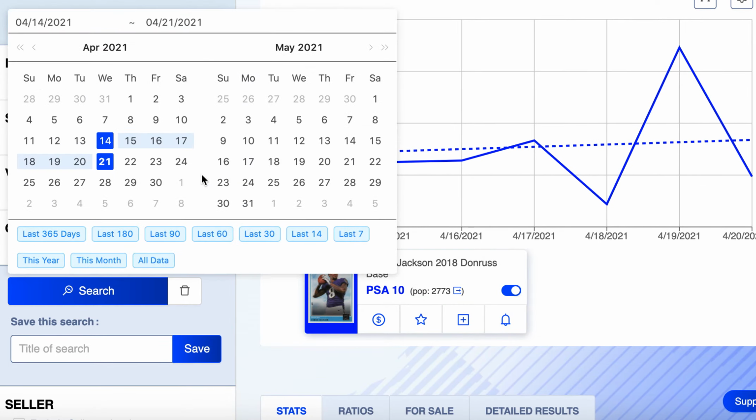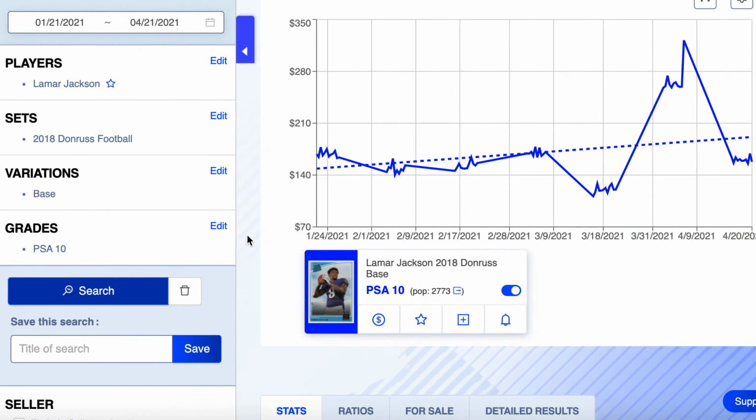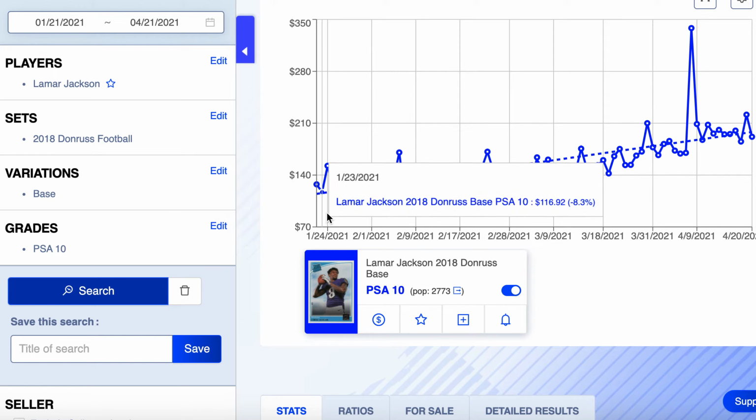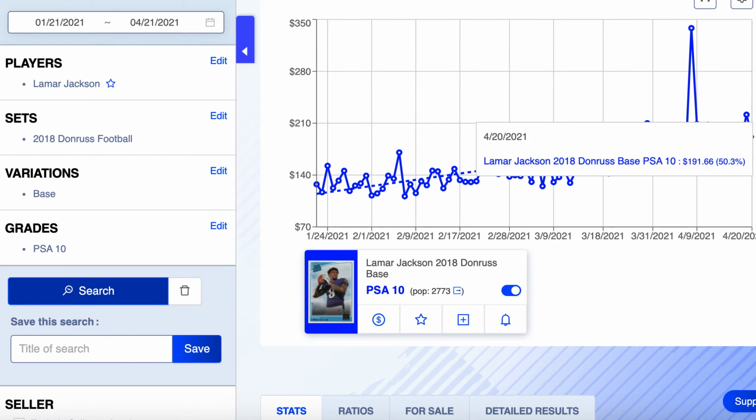Let's pull this one back 90 days. Now, he was in the playoffs, too. He didn't get as far as Josh Allen, but only like one game less. 90 days ago, this card was at 127. Now it's going for 191. 50% gain in 90 days. Pretty good.